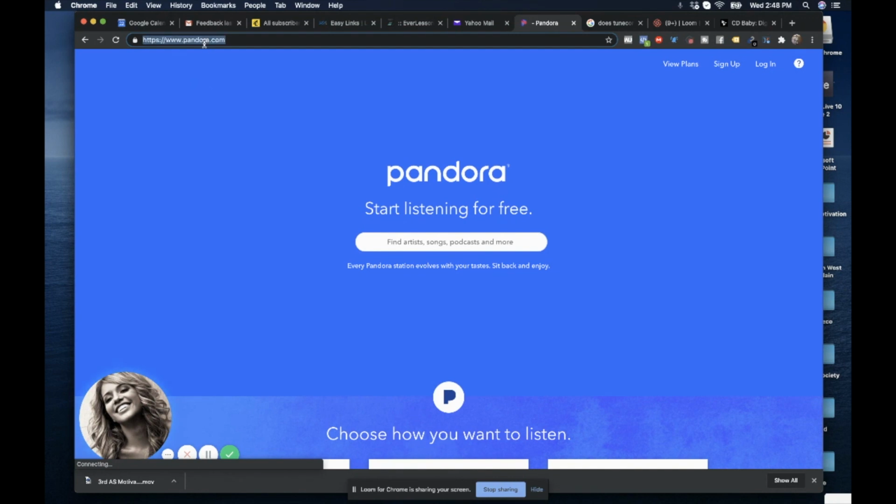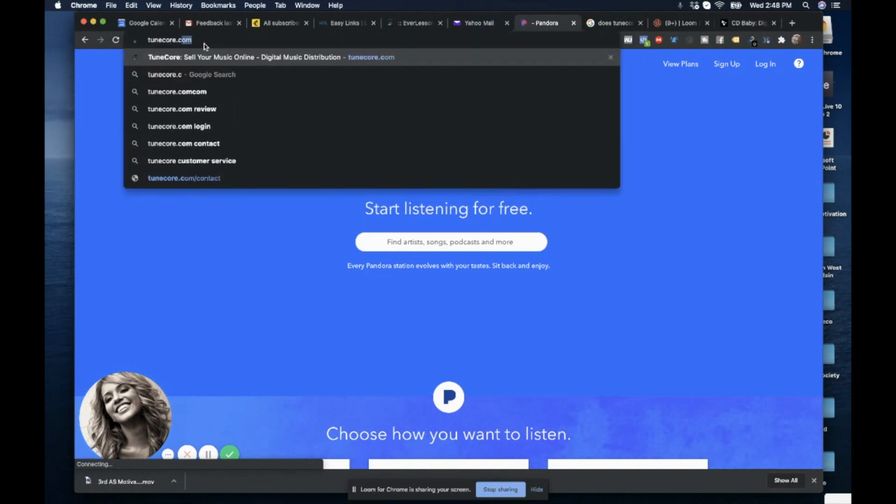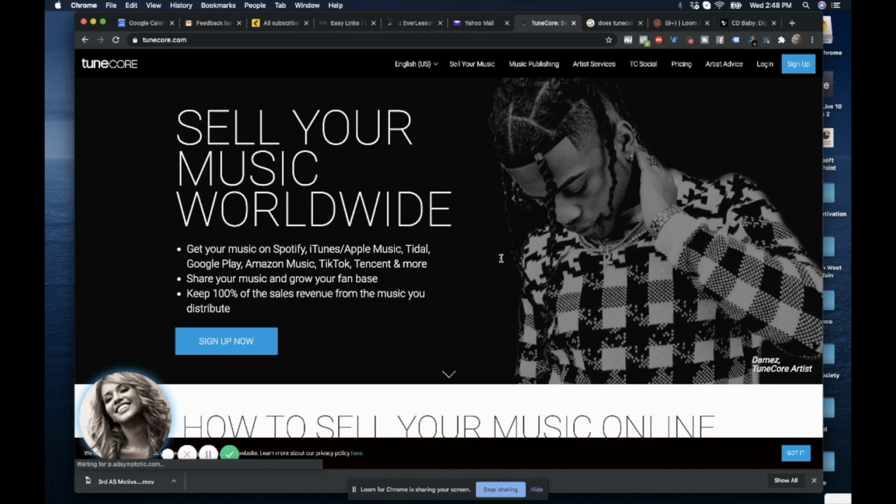So a few of those, and I'll just give you a few. You can look up more. I've actually done a whole tutorial on a few of these, but tunecore.com is my favorite. This is the one that I use. It's a little bit more expensive, but it's very reliable. I have heard about some of the other music distributors suddenly taking an artist's music down without any explanation. So I have just used TuneCore. They've been really reliable. I like them.